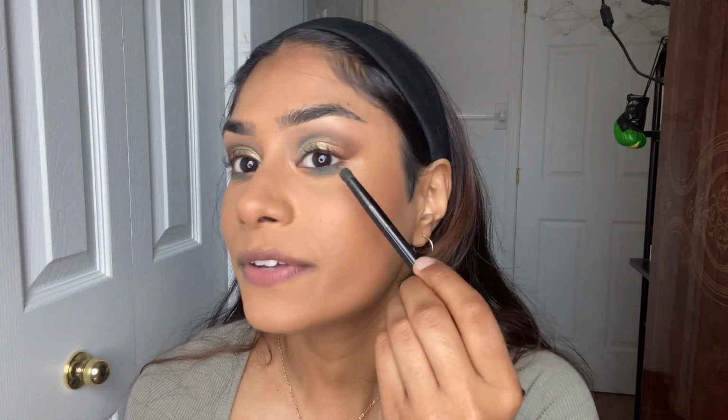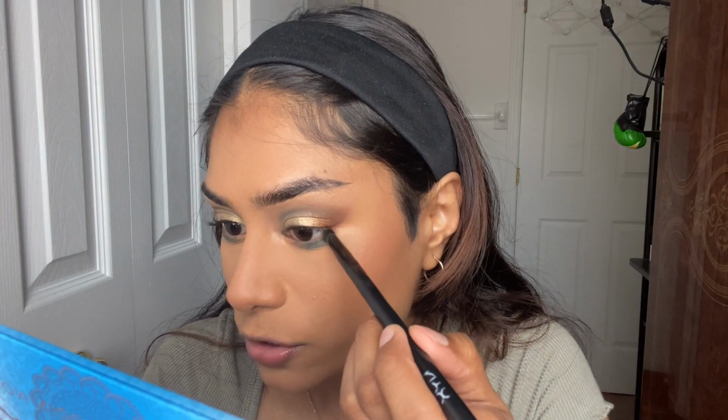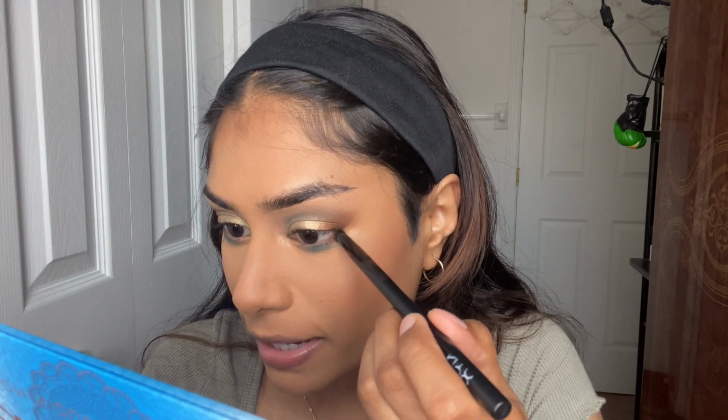Okay, this is very much giving me like I'm in a desert, you know? So just to finish up the outer corner, I'm gonna go back in with the brown shade, which was called Suede. And I'm just going to push it into my lash line.